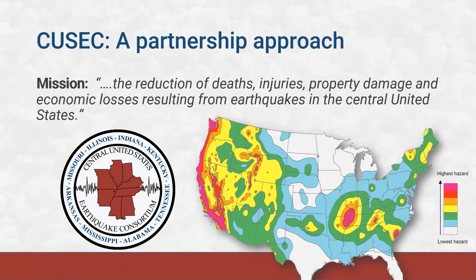It's because of that hazard that CUSEC, the Central U.S. Earthquake Consortium, was formed. We're a 501(c)(3) nonprofit based in Memphis, Tennessee, established in 1983 to focus on earthquake risk reduction and resiliency in this part of the country. We work primarily with the at-risk states in the central and eastern U.S. Our member states are those you see in our logo, with our board of directors made up of the state emergency management directors in our 8 member states, plus 2 directors from outlying states.